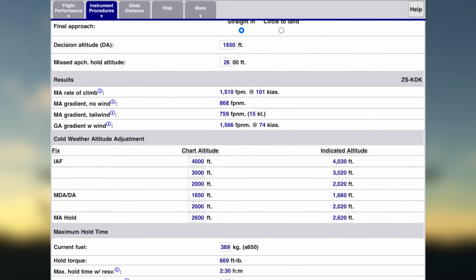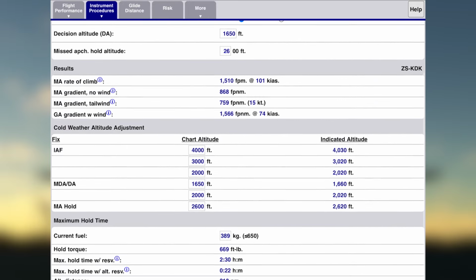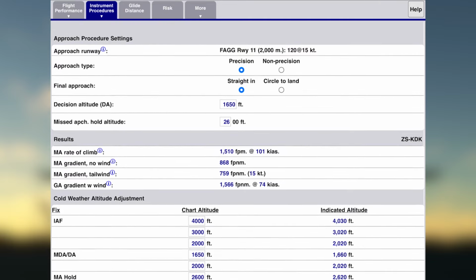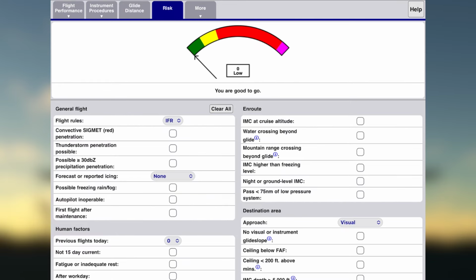Straight in, and then this will fill out as we're planning, but we've got 22 minutes of hold time with enough fuel to reach our alternate with reserves. So if we do need to hold, we can hold for about 20 minutes and then we need to go to Cape Town. Okay, so that we need to know. Let's do our risk assessment.